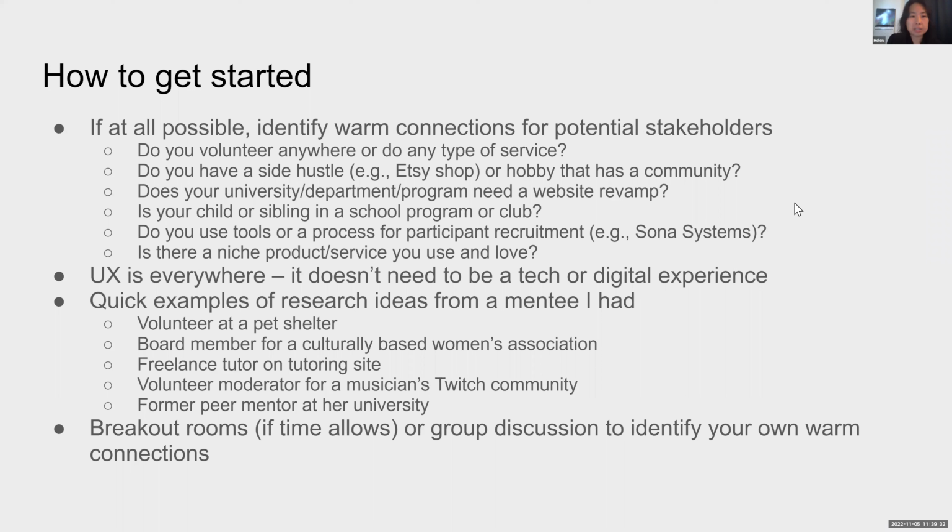I really suggest identifying warm connections for your potential stakeholders. I was talking before about how I was lost when I was trying to figure out how to gain experience, because I didn't know anybody who had a startup. I didn't know anybody who ran a website or had a small business. But as I started to understand what UX research is, I really started to get the idea that it's kind of everywhere.